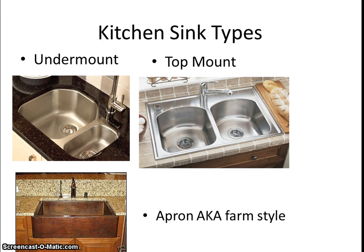Undermount is the best way to go because it looks nicer, and it's great for cleaning the countertop. You can just take a rag and sweep everything into the sink, into your garbage disposal, so quick and easy cleaning, much more practical.